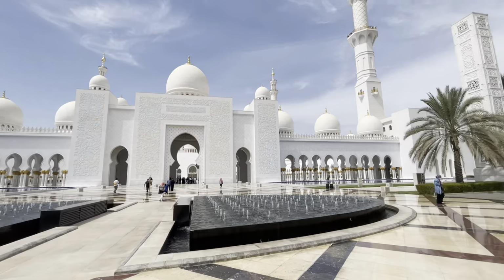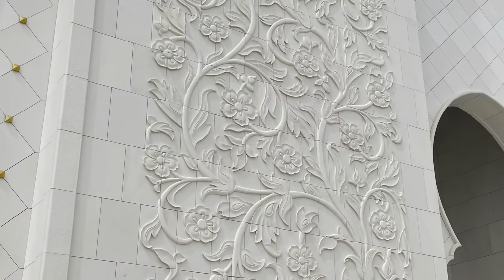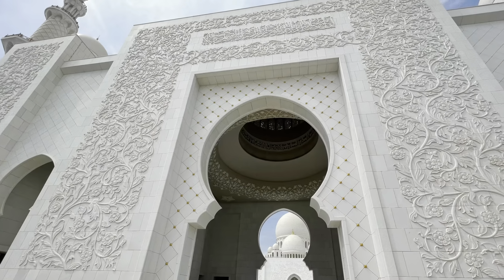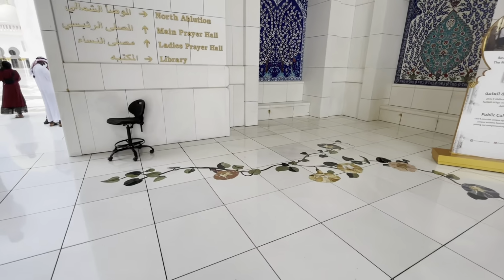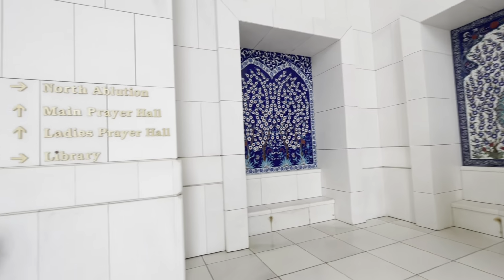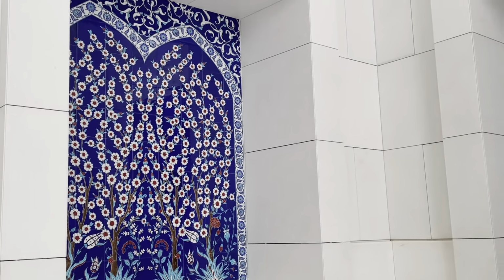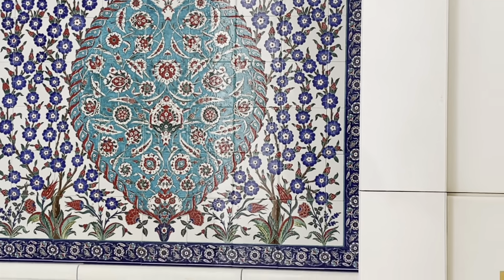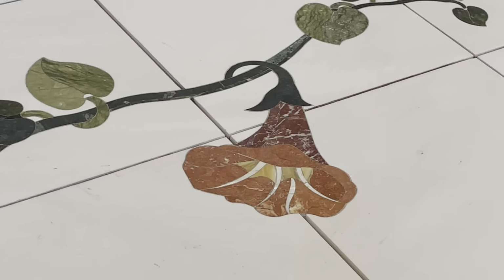I'm trying my best to capture the beauty of this mosque in the best possible way that I can with my recording skills, but honestly, pictures and the camera are not doing this mosque any justice. You just have to be here. It's really so beautiful. The brilliant whiteness of the marbles, of the different kinds of marbles, the textures, the blues, the teals, the reds. Oh my God, they are all so rich.